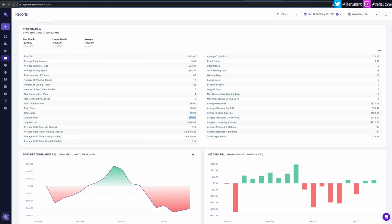Largest profit was 160. Largest loss was 128 this month. That's good. I mean, I'm happy. I didn't even realize that. I'm happy to see that we did not have a massive loser. We kept the losses on average, right? And the numbers tell us, nice and tight, which is good. Average hold time for winners, 32 minutes. Losers, 16 minutes. Not surprising, because losers usually hit the stop loss fairly fast. So when we lose, it's usually pretty quick, which is kind of expected in my opinion.